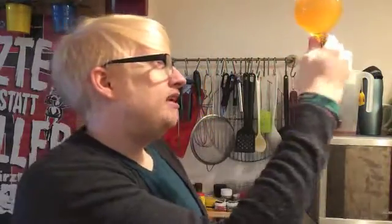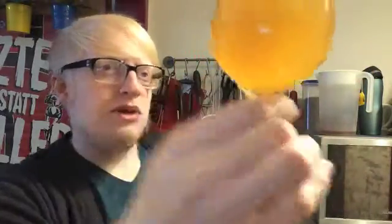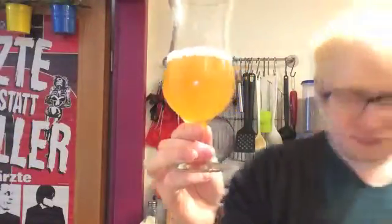Let's give it a little bit of a swirl, get some action going. And as you can see, very cloudy. You really can't see through it at all. You can only just see light coming through. Some slight sediment at the bottom. But really hazy. It's like a nice golden pale straw colour. And it's got a nice white head, which has actually stayed strong. When I first poured it, it wasn't as hazy because, of course, I didn't put all of the bottle in. And I had about 3 fingers worth of really nice, fluffy white head that stood its ground. So it's a really nice looking beer.